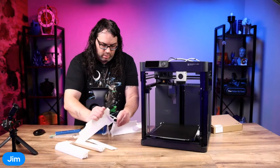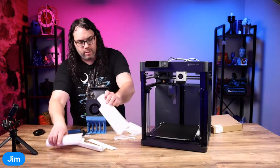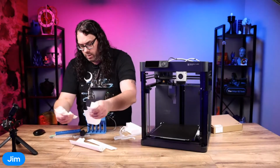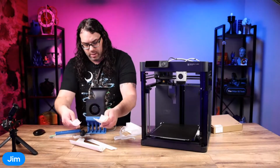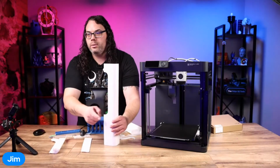Let's see. There we go. There's another part of the panel. I'm guessing this sits on here. I'm going to throw it out there. I don't know. Maybe it's the wrong side, but it has holes in the top and not in that one. So, oh, here we go. Yeah. Boom, shakalaka. There you go.